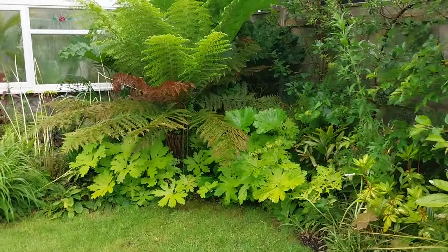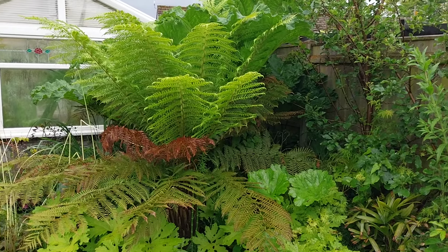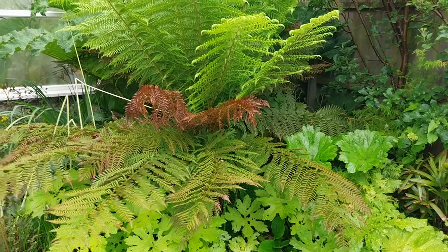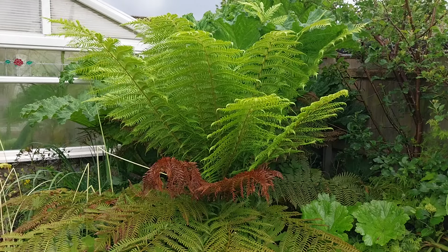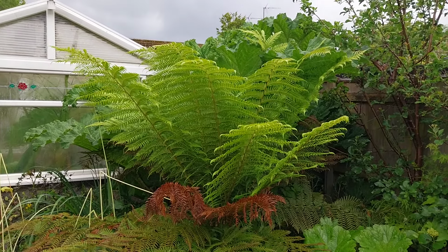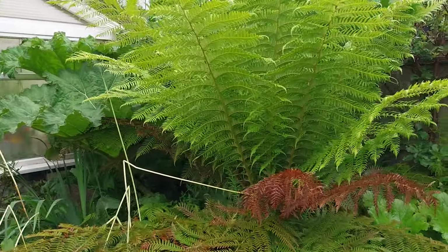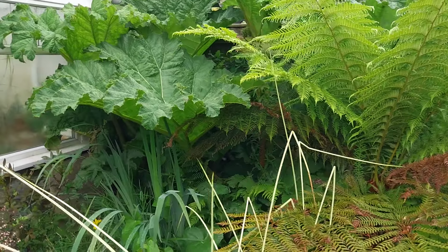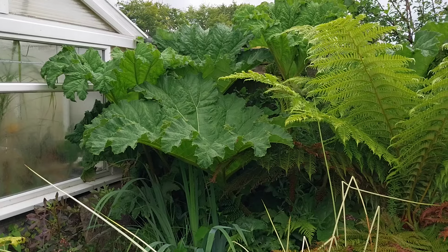So I want to ask a question, or really ask people's opinion. We've got a 3 foot or 3.5 foot tree fern here, which is now flushing out. The leaves have opened up and they're slowly starting to harden off. And the dilemma I've got is obviously we've got the Gunnera behind it, and this is a Manicata, so this is a smaller Gunnera, but yet it's still massive.